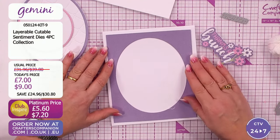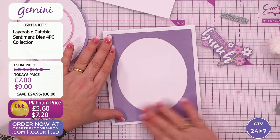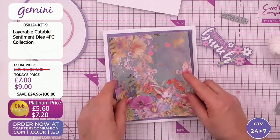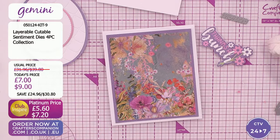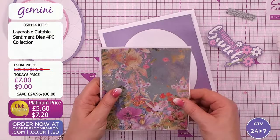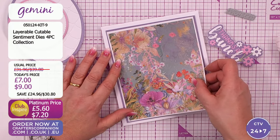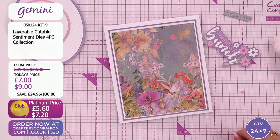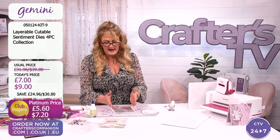Yep. Now, I just want to show you something that I often do. We talk about our mats and layers, and people often ask us about that. Now, if I take this, my Say It With Flowers, and put it on to there, I think that looks really nice. Yeah. But the difference when you put a very slim white border on, I think that looks much better. Yeah, it does. Because you get that proper break between the purple and the pattern.